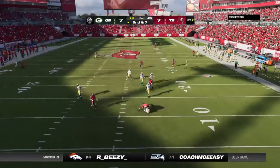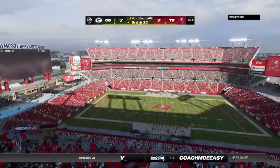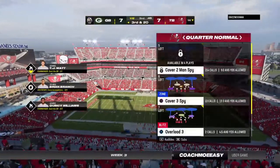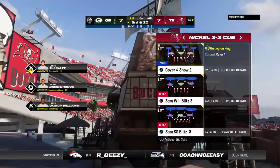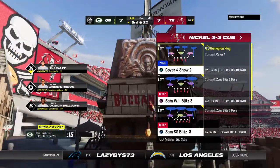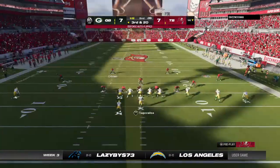The pressure gets there, and Tua is going to be taken down. The Bucs are going to go ahead and use the second of their timeouts as they head to the sideline and talk over what to do next. 3rd and 20.